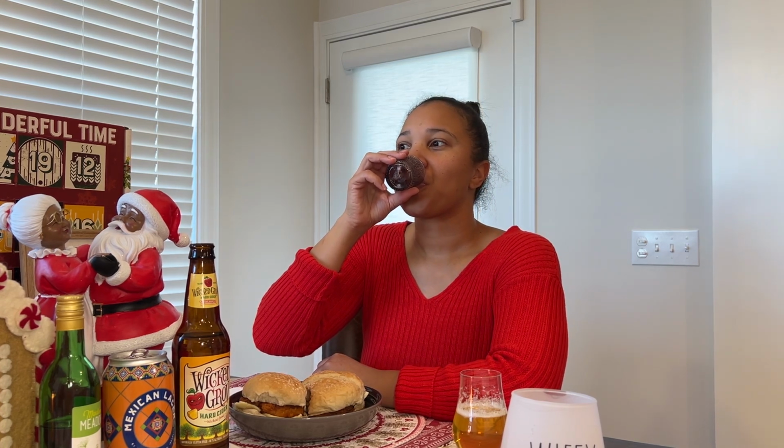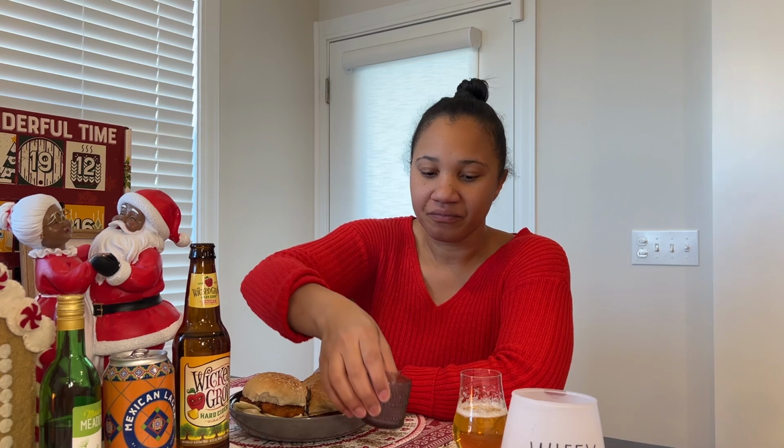Okay, so let's try this pineapple hard cider. Okay, I smell the pineapple when I'm drinking it. It kind of has a pineapple aftertaste, but actually drinking it, it doesn't taste like it's infused with a lot of pineapple flavor, which is weird. Okay, the second one, let's pour a little bit more. The second one, I could actually taste and appreciate it more. So maybe I just rushed it.